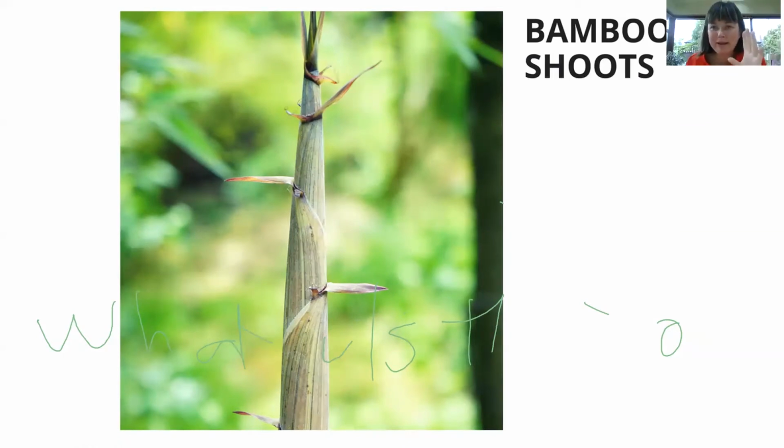And you really got to watch out, because literally overnight they can grow another foot, and they're too woody then at that stage. You kind of miss the boat. So watch out for the new growth coming up.